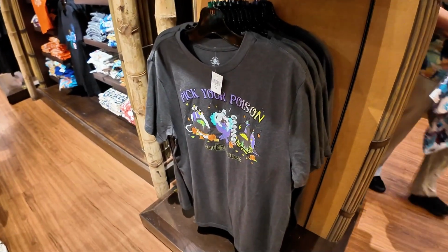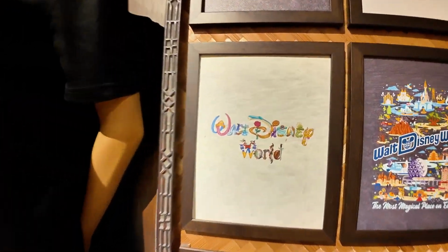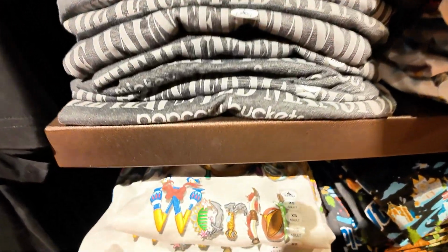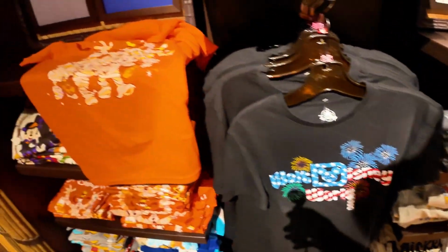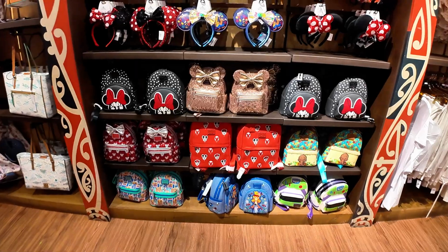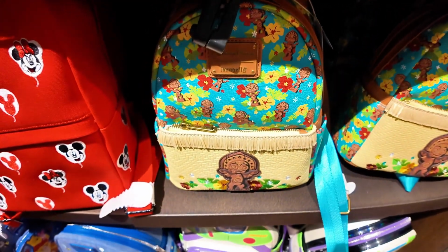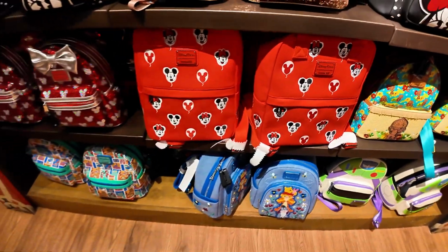They do have some Halloween shirts here as well. They've got the Pick Your Poison. They have the new Princesses in the Font t-shirt. It's this one right here. What else? Another new Halloween shirt. I do like they have the Polynesian lounge fly. It's very nice. The canvas balloon bag.